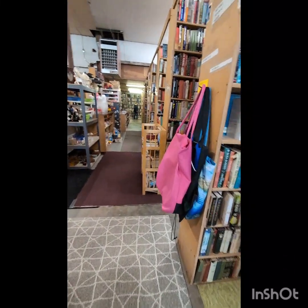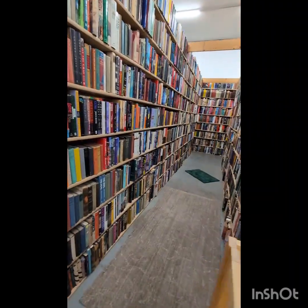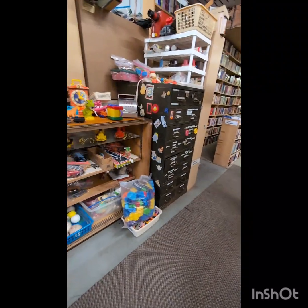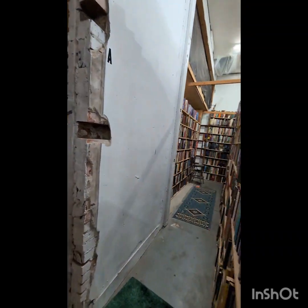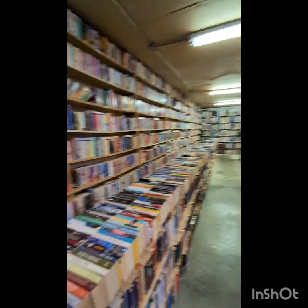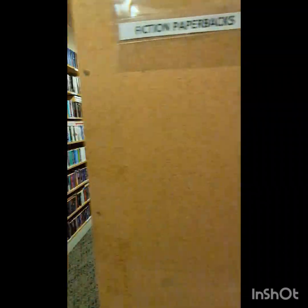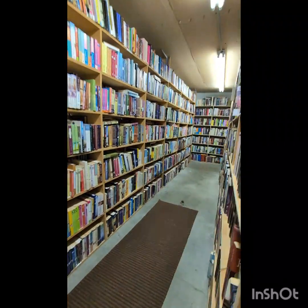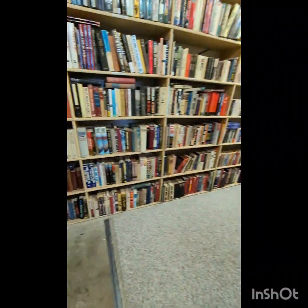So now we are on the other side of the store where there's all the books, and they have shelves upon shelves of books, and all of them are 50% off. Even the antique books are 50% off. And then this is all the paperbacks on the side, and this area is mostly fiction. Towards the back is more reference and history kind of books, which I like.